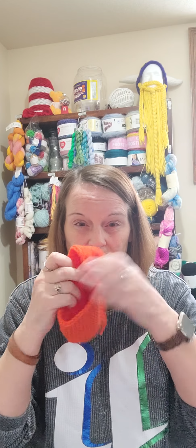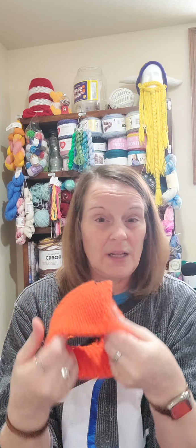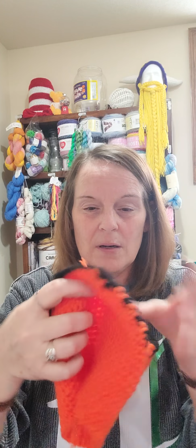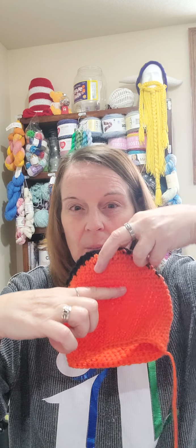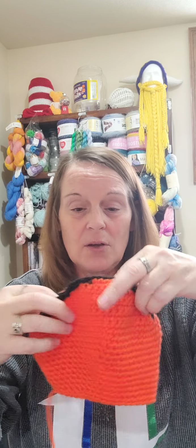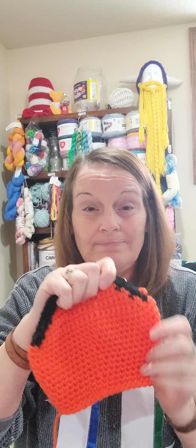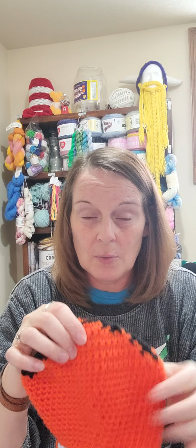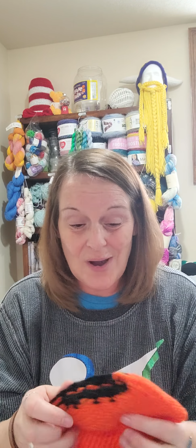This is the tail, okay, like this. And I'm not exactly sure how this goes on or anything, but what you do is you make this part here in 2 pieces, okay? So from here up, 2 pieces, that one and that one. And then the pattern tells you to lay them together and work in the round. So to me, that said, put them together and work around. Not right. So I was very confused.